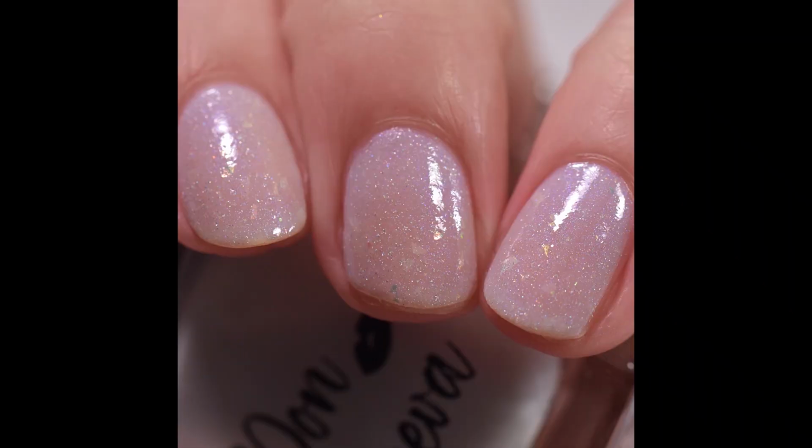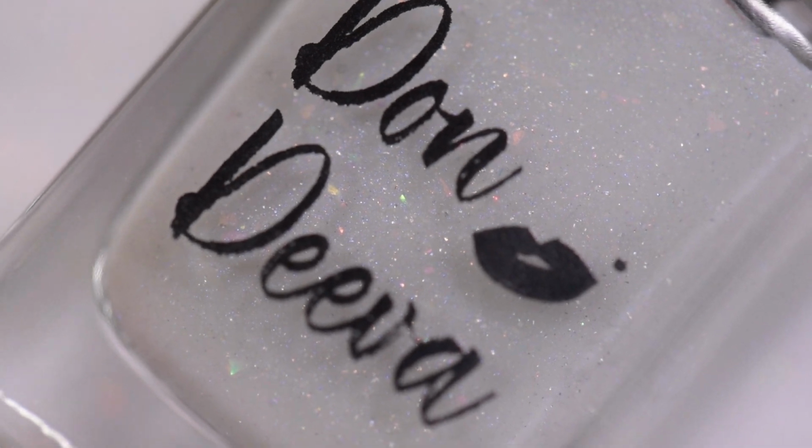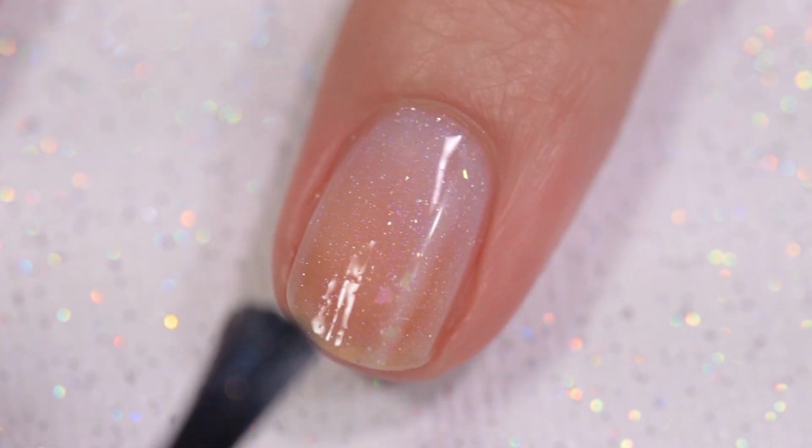This next polish is Clout 9. It is going to sell for $12, and it is a fun glow-in-the-dark polish. It is a white-based polish with scattered hollow, a smattering of flakes that glow a beautiful blue in the dark. They're so fun. I always forget I'm wearing a glow-in-the-dark polish until I turn out the lights, and then it's like, oh, look how pretty. And then it takes me like half an hour to go to sleep because I'm too busy playing with my hands.